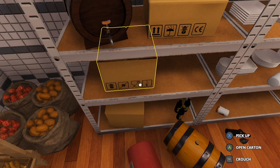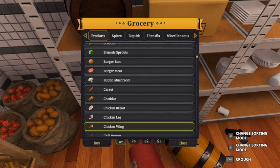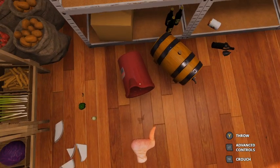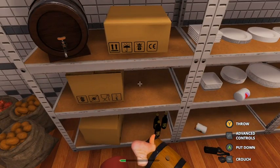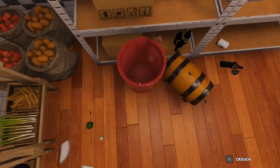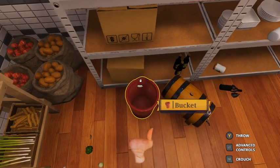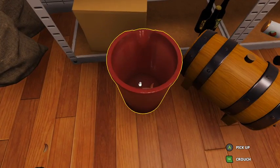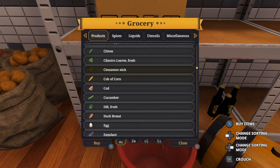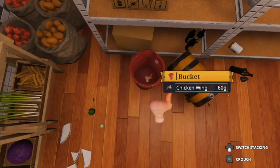Can I not do that? Fine, whatever. All right. Chicken. Yes. Oh, cool. Is it going to just let me do this one at a time? Well, that's fine. Just go ahead and put it right there for a second. Set up our bucket. Of course, we want a lot of chicken for this. Crouch so I can actually see this. Again, chicken wing, and then we're just going to keep putting them in this bucket.